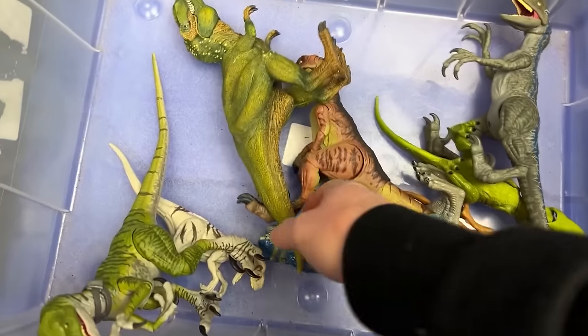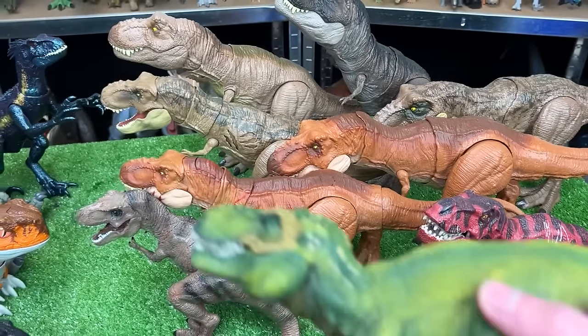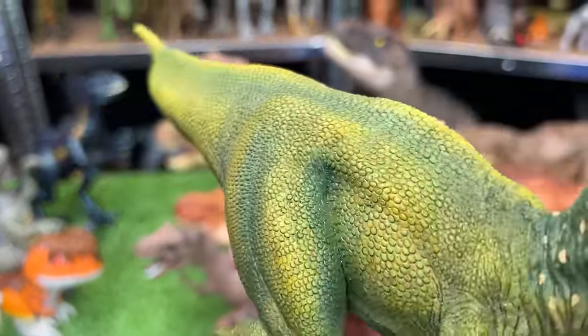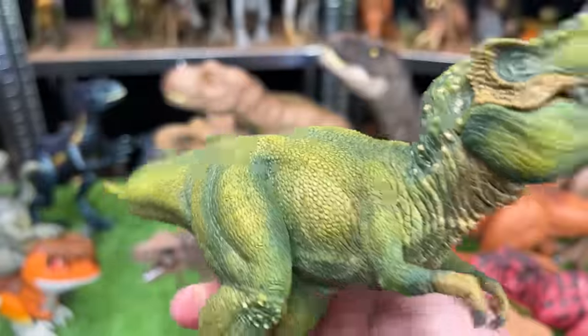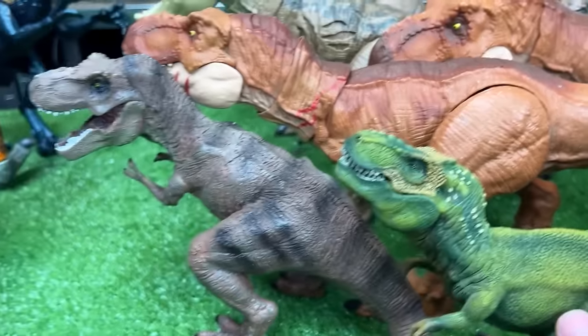We've got some crazy looking T-Rexes in here. This figure's a bit smaller than all the rest of the T-Rexes, but it still has some amazing coloring. Check out that texturing and the fading from the yellow to the green. Let's set this one down right behind the first model T-Rex figure.